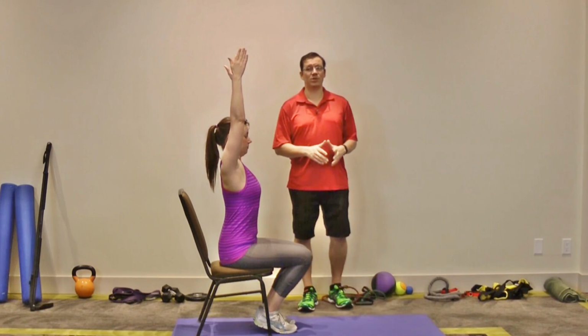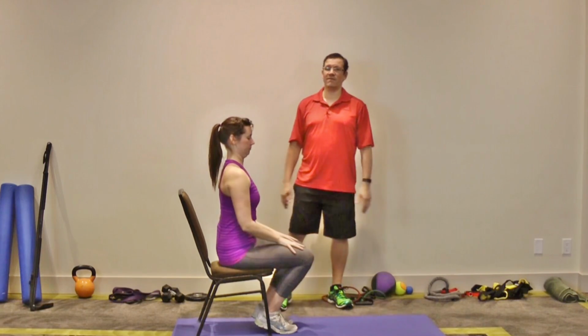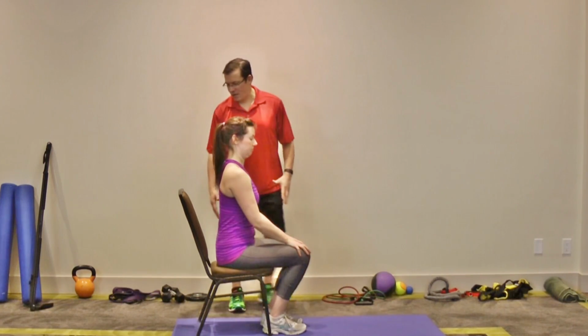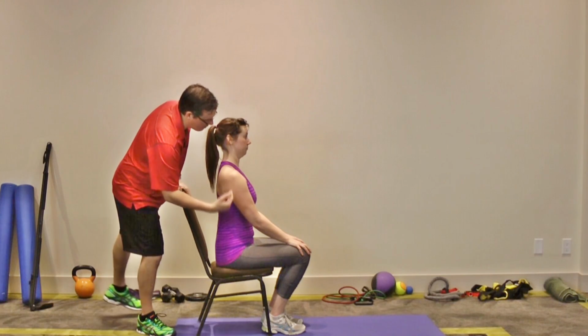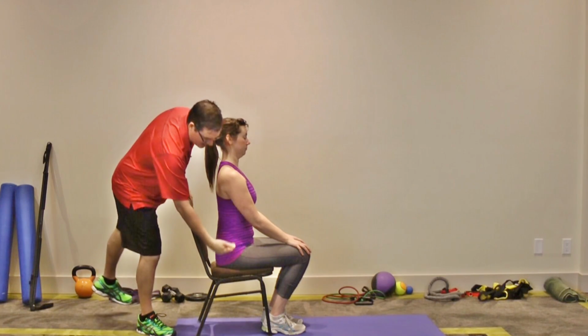That ends up being the first one. You know, sitting and reaching for the sky. So you're sitting in a chair. You're going to sit in the middle of the chair, then you're going to be nice and upright when it comes to your head, shoulders, and hips.